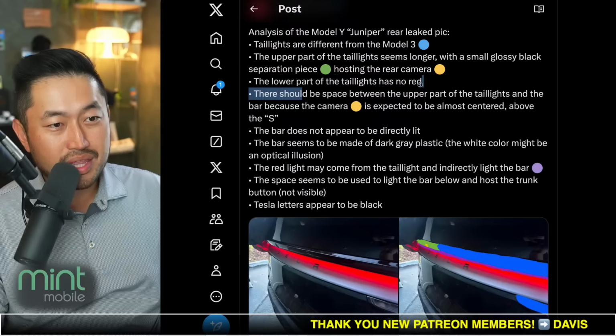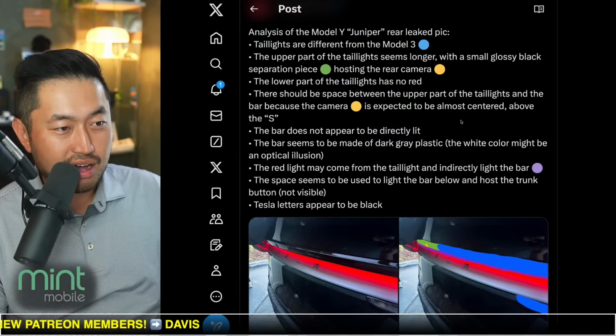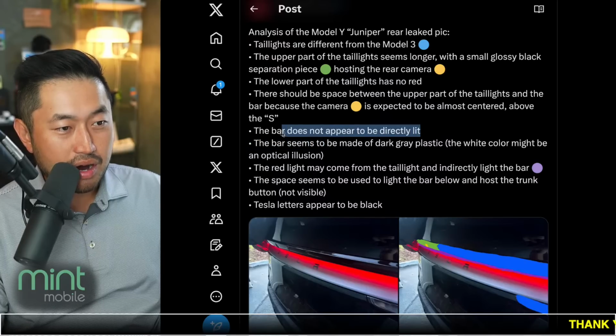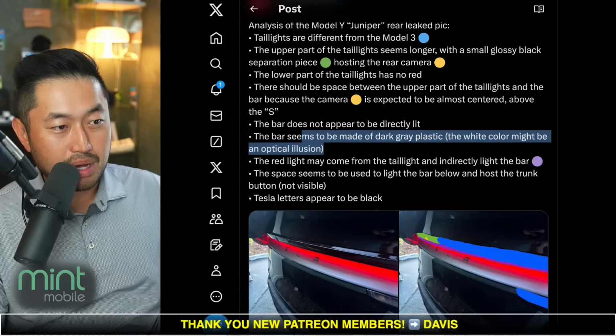There should be space between the upper part of the taillights and the bar because the camera is expected to be almost centered above the S. So maybe it got cut off, or maybe the picture wasn't as good right there. The bar does not appear to be directly lit. The bar seems to be made of dark gray plastic. The white color might be an optical illusion.